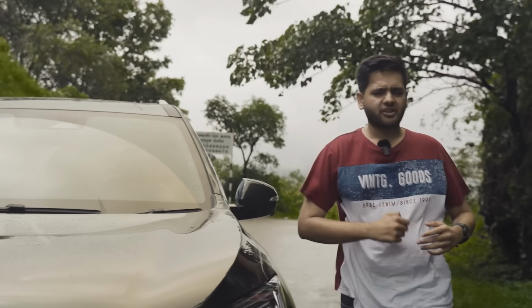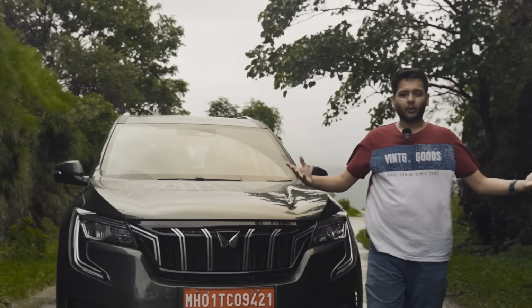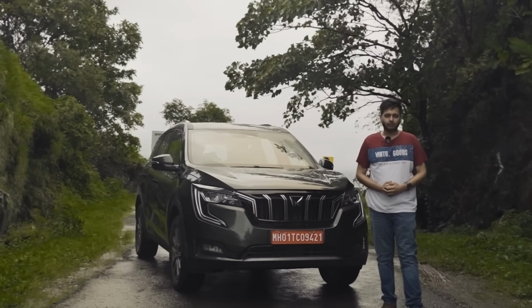A journey is not just about going from point A to point B. It's about creating memories with your loved ones, making the journey special. And today we are going to embark on one such special journey to join the big league. And what better way to do it than with the magnificent Mahindra XUV700.